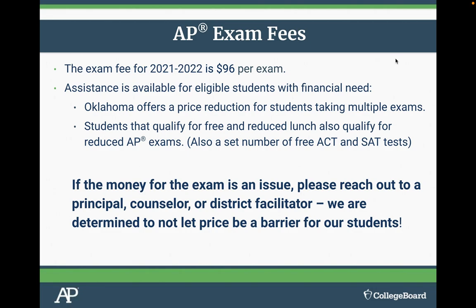So if the cost of the exam is going to be an issue, please, please, please reach out to the principal at your child's school, the counselor. You can reach out to me. We're really determined for this to not be a huge barrier for our students and we can work something out. So again, there is a cost associated, but please don't let that be a barrier to your student having the ability to have this experience, because there are different ways that we can help to mitigate that cost.